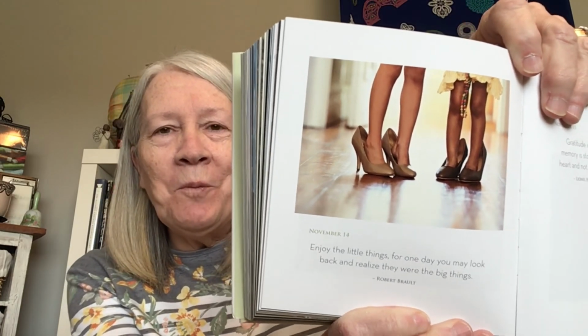That's so very true. All the little things that happen in our lives, if we don't take them for granted and enjoy them, they sometimes end up being the big things for us, the things that are wonderful. So enjoy the little things, guys. Remember, they can end up being the big things.